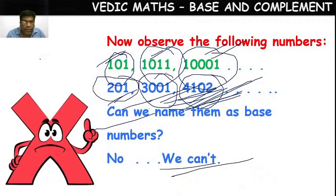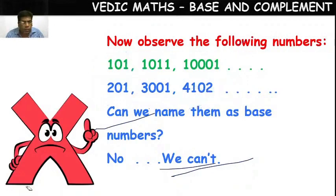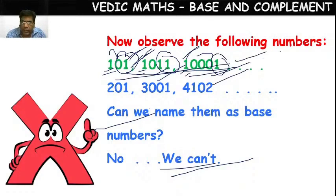Why? Because they are starting with 1. If you see the first line numbers, they are starting with 1, it is okay. But after 1, they are not followed by all zeros. Here 1 is there, it is not 0. Started with 1, but after that 0 is not there. Here also the third number started with 1, but after that zeros are there, but the last digit is not 0. So that's why these numbers are not called bases.